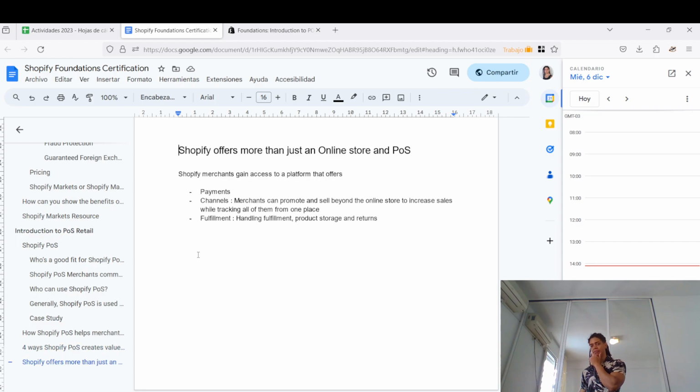Okay. And then I look at what are the tools that Shopify offers beyond the online store and the POS, because after all, Shopify provides that kind of thing.